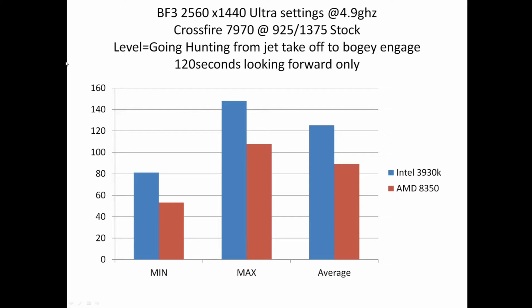Especially, as you can see with the average, because I have a 120 hertz monitor, if I can keep the averages higher, the better off. I could set my refresh rate on my computer to match my frames per second, or VSync my frames per second. So 120 average basically is what you're looking for, which I was able to get with an Intel 3930K.